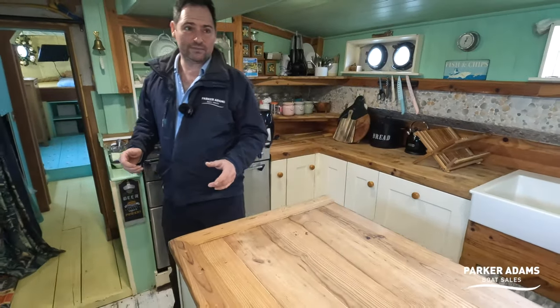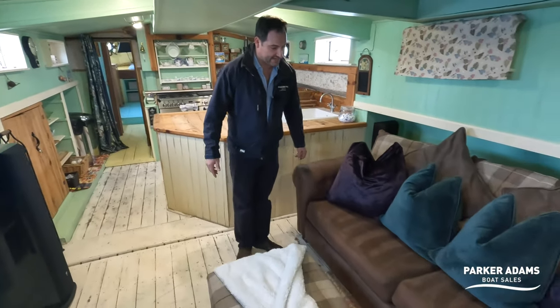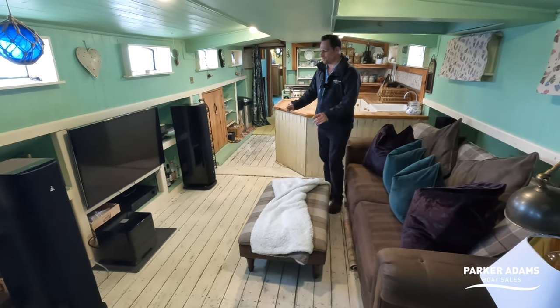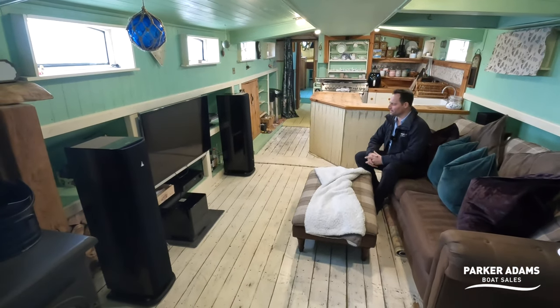As for the rest, this is the main living accommodation on board the boat. You have here a sofa. This is, I would say, a 3 or 4 person sofa. And they've got the most amazing sound system. I'm guessing that won't be staying with the boat. But you've got an incredible sound system. It's all surround sound on here. So sitting down here in the evening watching a movie would be a really cozy place to be.